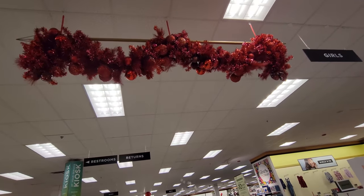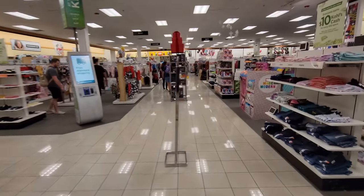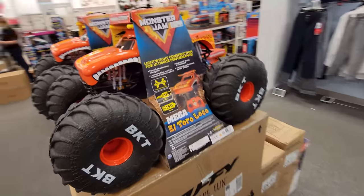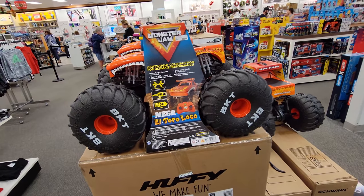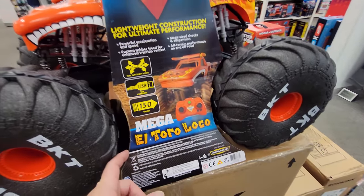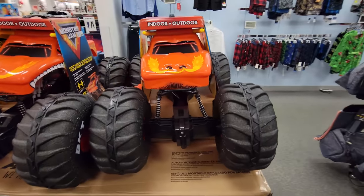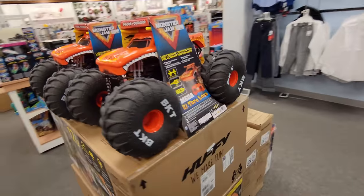All right, guys, I think I've made it around the entire store here. I've probably missed a few things because I haven't looked through all the clothes, but that's about it. All right, I think it's time to jet. But before I go, I have to look at this. What in the world? Remote control mega monster jam. Look at the tires on that sucker. I want to take that home and play with it.